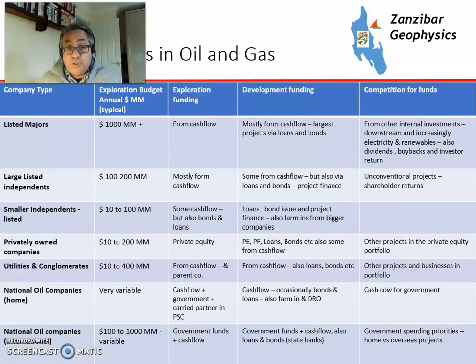So this gives you an overview of a very capital-intensive industry. So this is just a summary table that tells you what we've done so far. So capital-intensive, different companies affected in different ways.